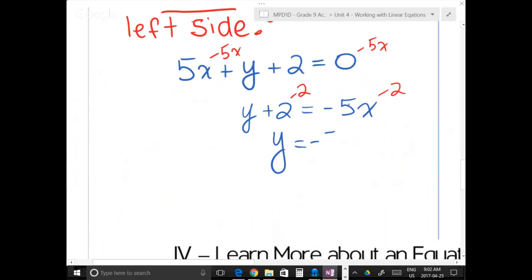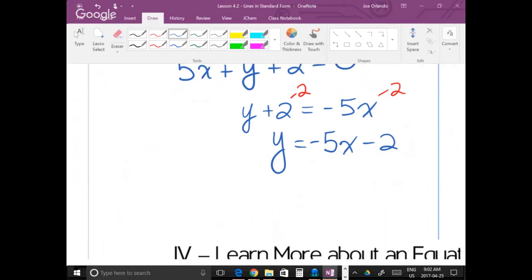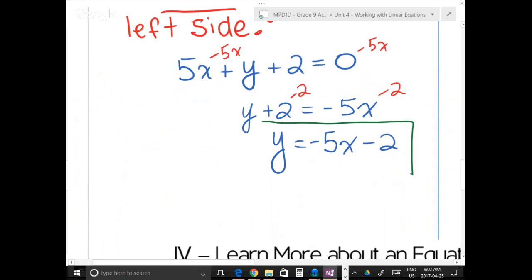Negative what? Oh, are these like terms? Negative, the 5x is still there. And now we have, yeah, very good. And those aren't like terms, so I can't do anything with them. They just stay like that. And that's okay. So here we are.